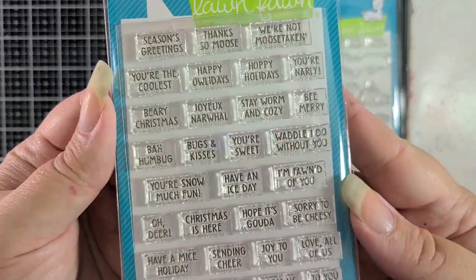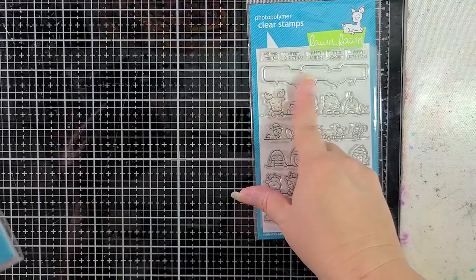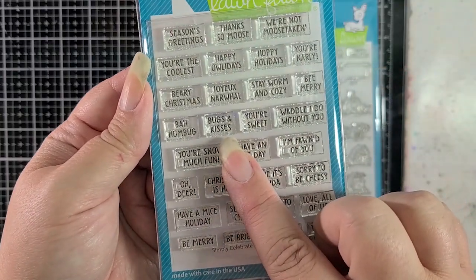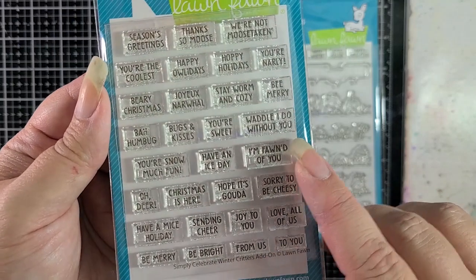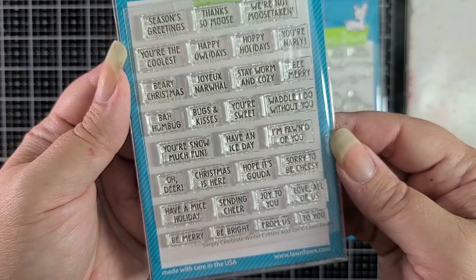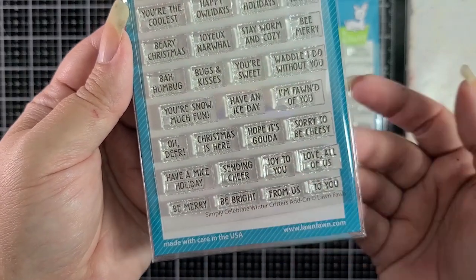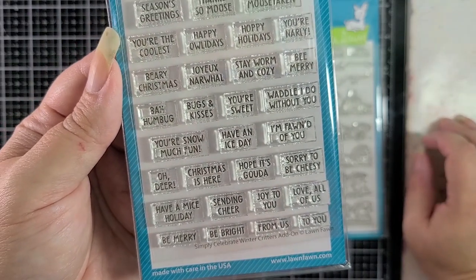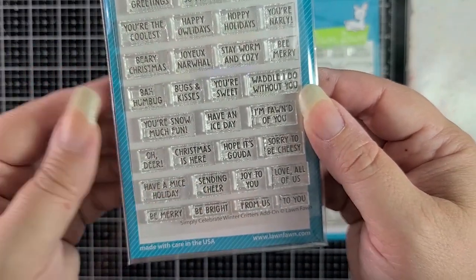The sentiments are really good. They're great for inside cards. Obviously, they fit inside of all of these speech bubbles if you want them to. Bugs and Kisses, use it all year. You're sweet, use it all year. What'll I do without you? All year. I mean, these are just so much more than just Christmas and winter. Sending cheer. I mean, that's great for somebody that's just kind of down in the dumps. I wouldn't use it for a sympathy card per se, but if somebody's just kind of down, you could just pop that onto something and it's perfect.